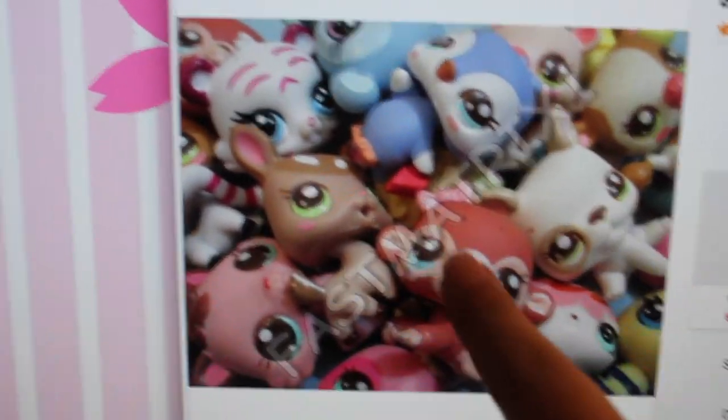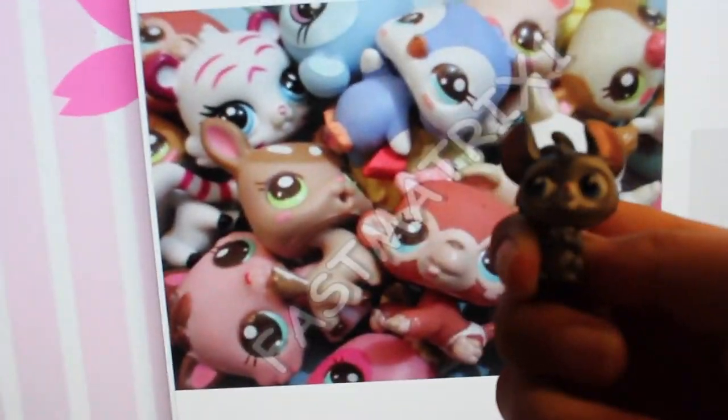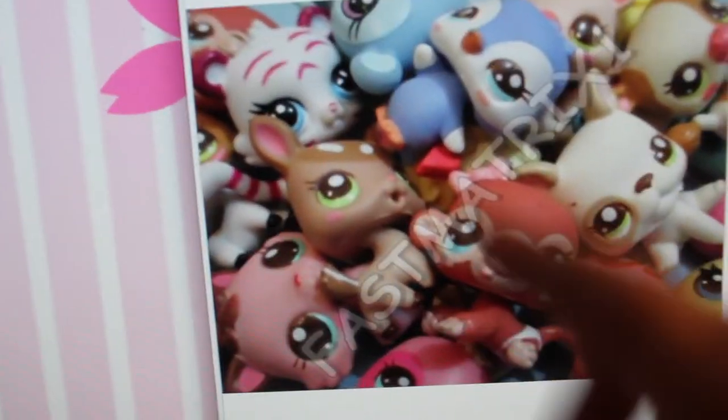Okay guys, so look at these ones and look at these ones. Is this one cute? Or which one is cute? This one. Obviously these ones are cute, cuter than these pieces of ugliness. Okay, so yeah, I didn't get any of those. Not a single one looks like those.